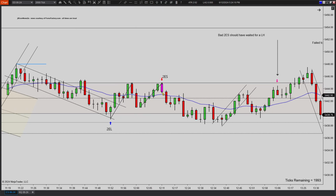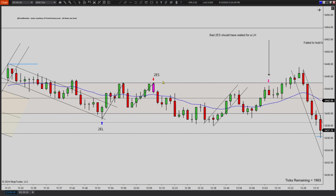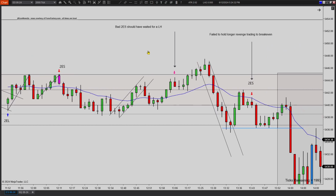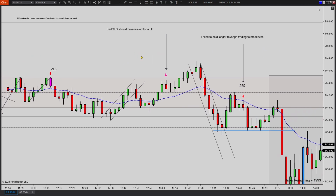Let me change my cursor here. First entry, second entry short. 1, 2, 3, or double top. Nice bearish bar closing on its low. Plenty of room back down to at least the lows here of the most recent swing low. And that's 10 ticks for you for sure. And we make our way back down here. And this is where I took my first trade of the day.